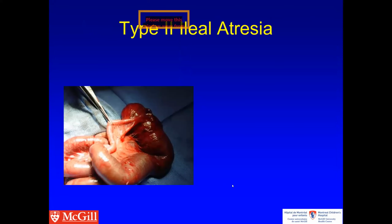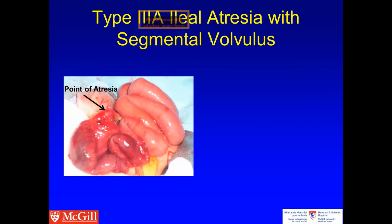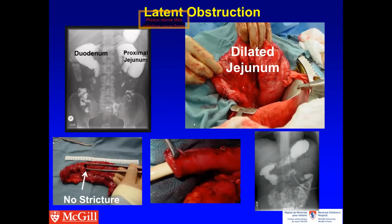This is a type 2 ileal atresia, and the principle is as you get more distal, the challenges become less because usually it's easy to sacrifice the very distended loops. You don't tend to have short bowels, so many of these challenges really become less. So this is a type 2 distal atresia, and of course, it's a simple resection, primary anastomosis. Same thing, this is a type 3A ileal atresia with a segmental volvulus, so you can afford to remove the ischemic segment and do a primary end-to-end anastomosis.